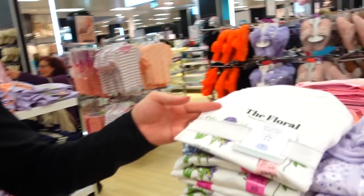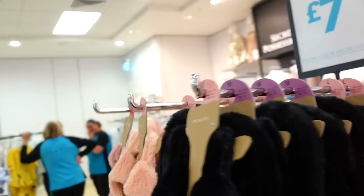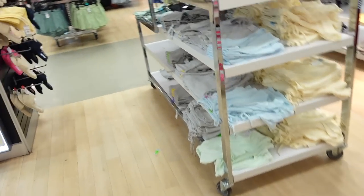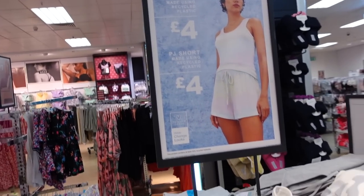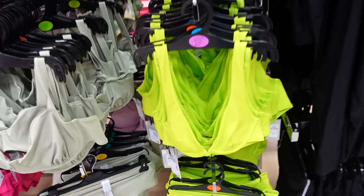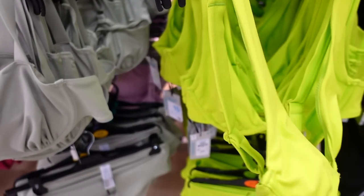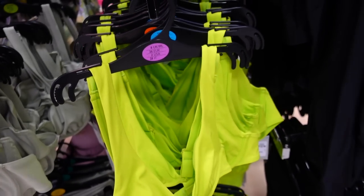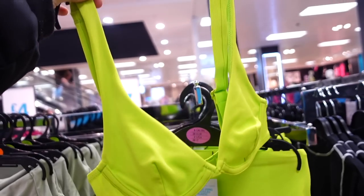Wow, a little daffodil. They've got lovely little slippers here, cute little tops. Bambi, sort of Disney area. I love these terry soft shorts. They're so nice. They're £4. High rise. Love a high rise short. And neon is so nice, isn't it? Should I get that and just pair it with some black bottoms? What do you think? No, I quite like that. I just think that's quite nice.